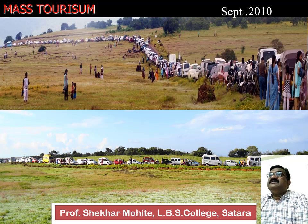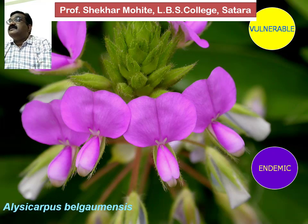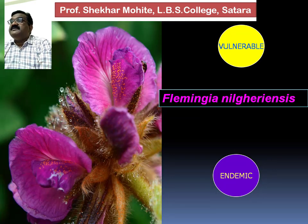This slide is of the mass tourism. The photo was taken in September 2010. At that time there was no fencing and no car parking area. Eriocaulon gladulosus, this is a member of the family Fabaceae. The flower colors are very soothing. This is a vulnerable plant and endemic. This one is the Flemingia nilgirensis, again a member of the family Papilionaceae. This is also an endemic species.